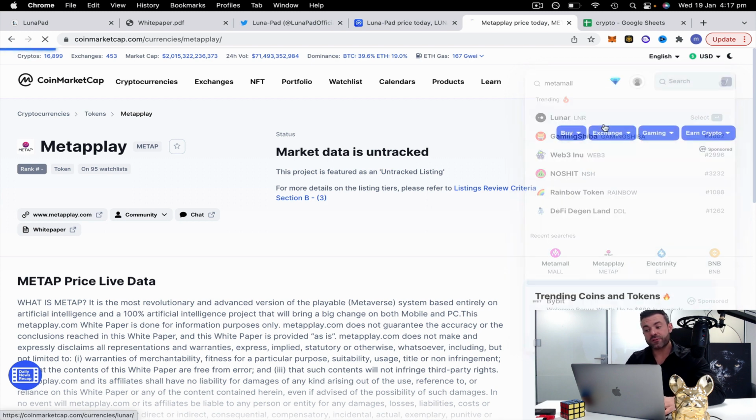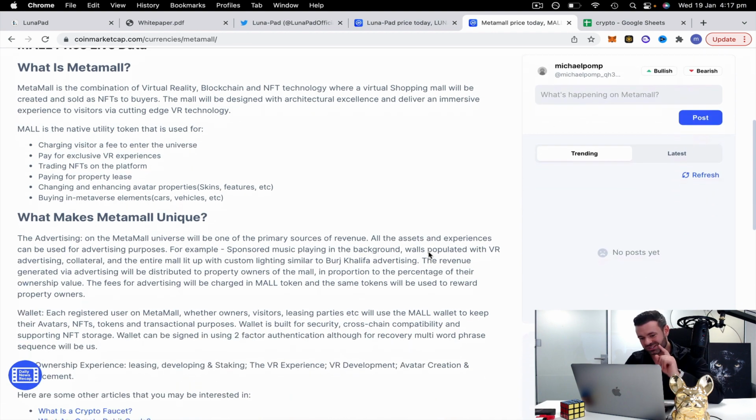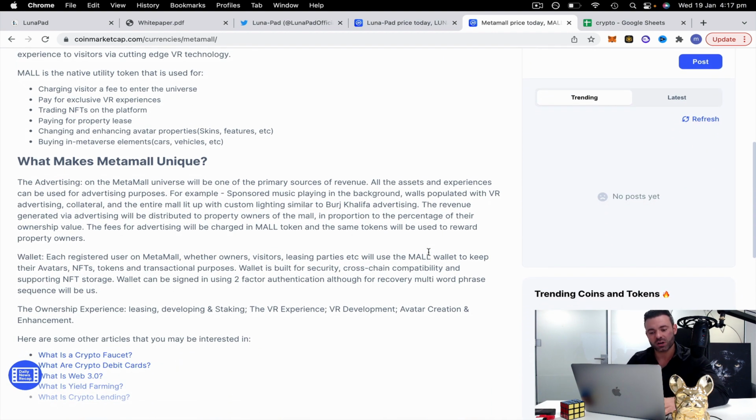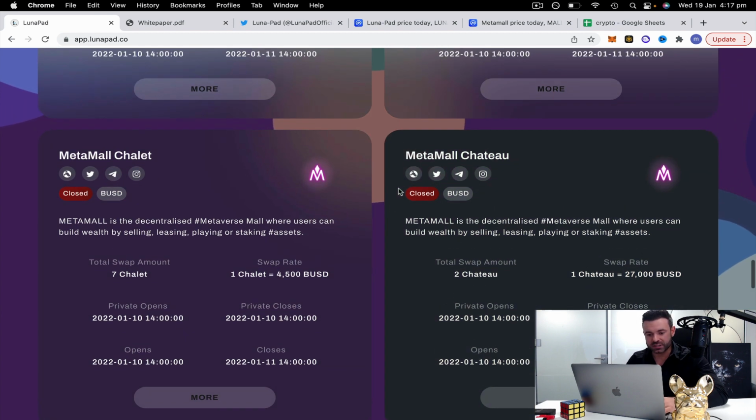MetaMall. So far, they do need to change up a couple of things. They need to come up with a couple of projects that have been doing awesome, because just dwelling on one, which is Age of Gods, isn't going to cut it for us, is it? No, it's not. So MetaMall isn't launched either.